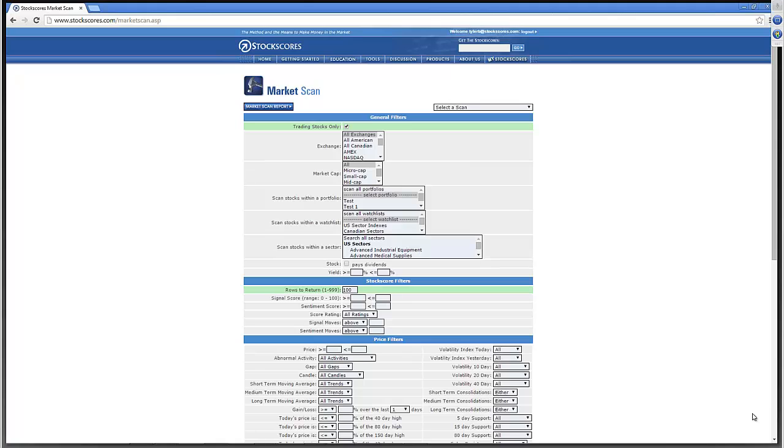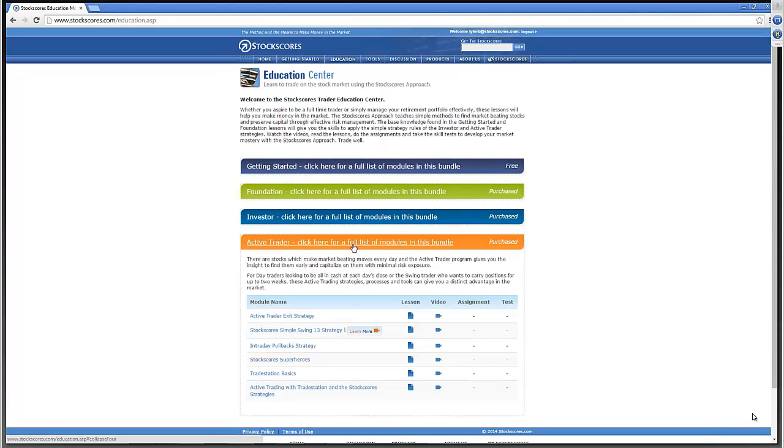Very good question. Does Active Trader also unlock the investor tier? Yes, it does. So if you sign up for Active Trader, you get everything below. If you sign up for Investor, you get everything below. Foundation, everything below. If you sign up for Foundation only, then you have to upgrade to Investor. Okay, so it's like going up a ladder.